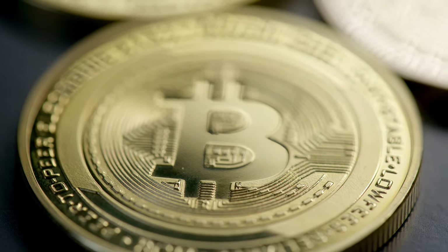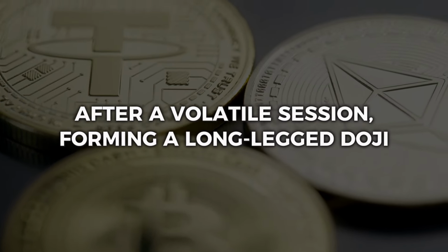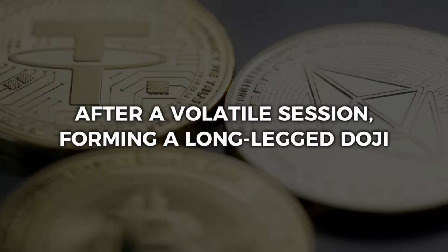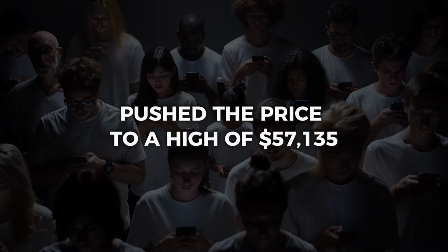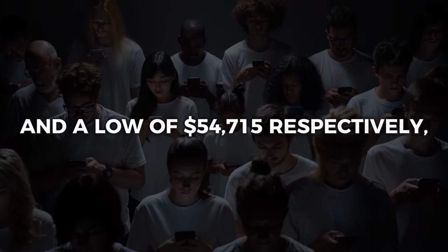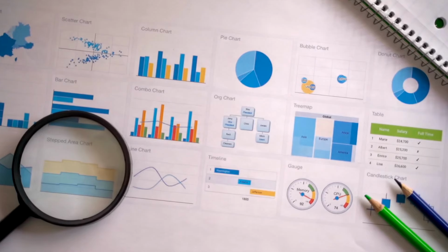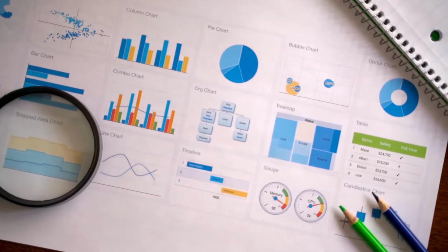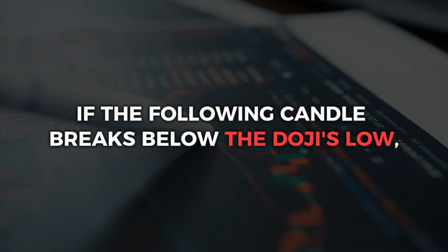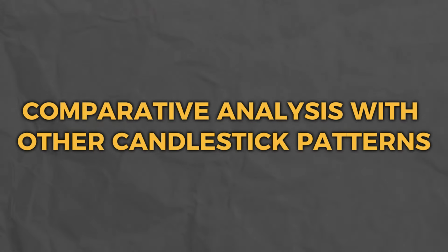An illustrative trade example occurred with Bitcoin when it opened and closed at $55,903 after a volatile session, forming a long-legged doji. The buyers and sellers pushed the price to a high of $57,135 and a low of $54,715 respectively, but ended with no clear direction. In this context, observing the RSI or the placement of the doji relative to the Bollinger Bands would provide further clues about the next movement. If the following candle breaks below the doji's low and RSI trends downwards, it may be a signal to consider shorting the position.